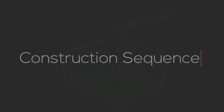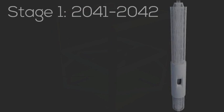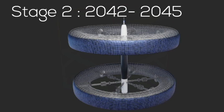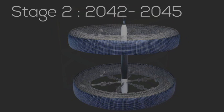There are 5 stages of construction sequence. Before the start of construction, the lunar base and Mars drivers are constructed up to fully operational capacity. Stage 1 takes place from 2041 to 2042 and consists of the launch of the initial central hub into orbit, from where the rest of the settlement will develop. Stage 2 occurs from 2042 to 2045 and consists of the construction of spokes, the antenna, as well as the residential tori starting from the wireframe.